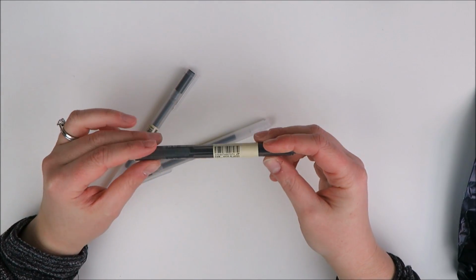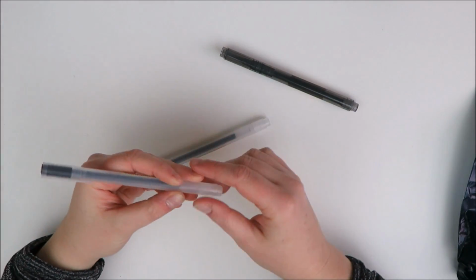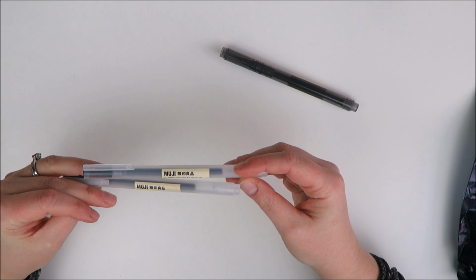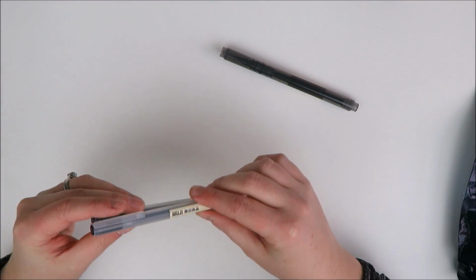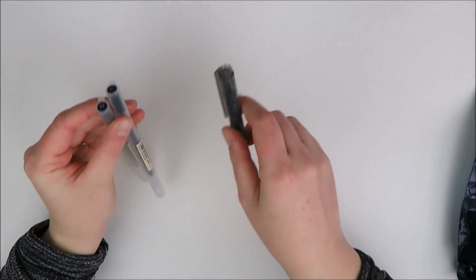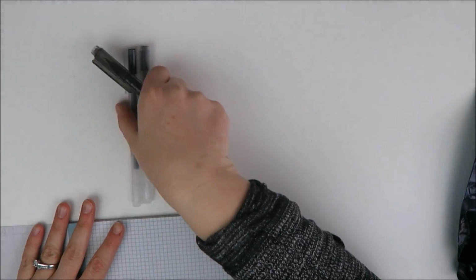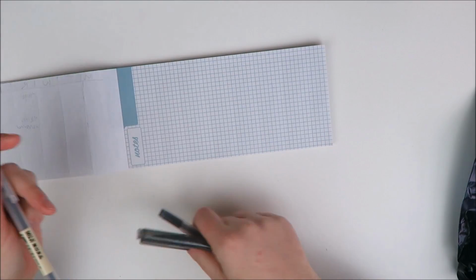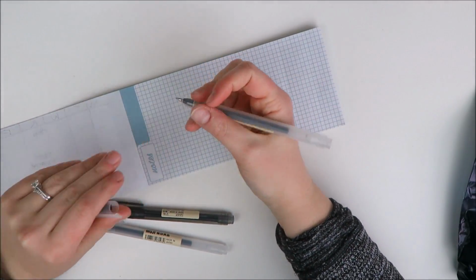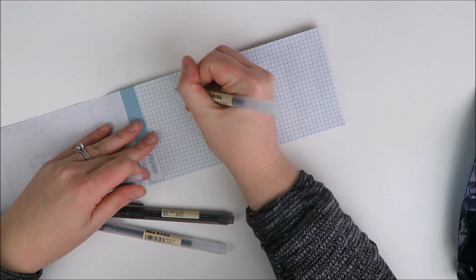One of them is more of a brush style pen, and the other 2 I believe are gel pens in different point sizes. I think I got a 0.5 and a 0.7. Oh yeah, here we go, 0.5 and 0.7, and then this is the brush pen. To test out the pens, I just have a Target notepad here. I actually haven't used them yet. I used the samples in the store, but not the ones I picked up.